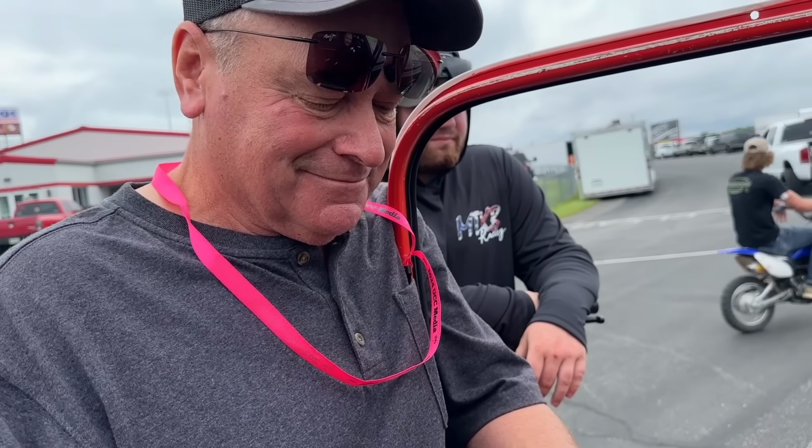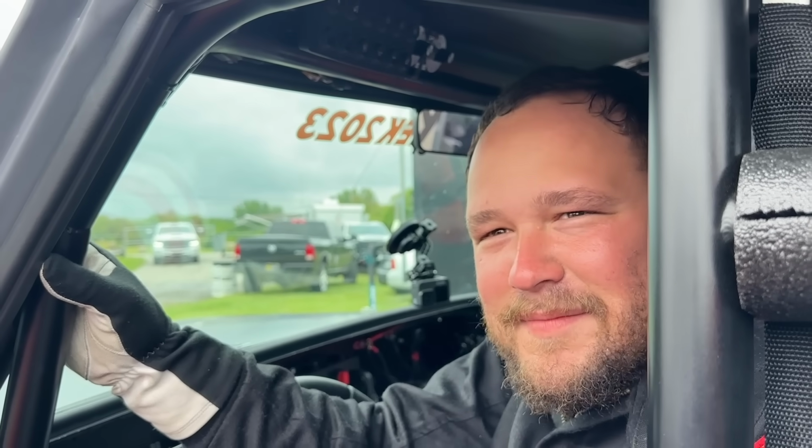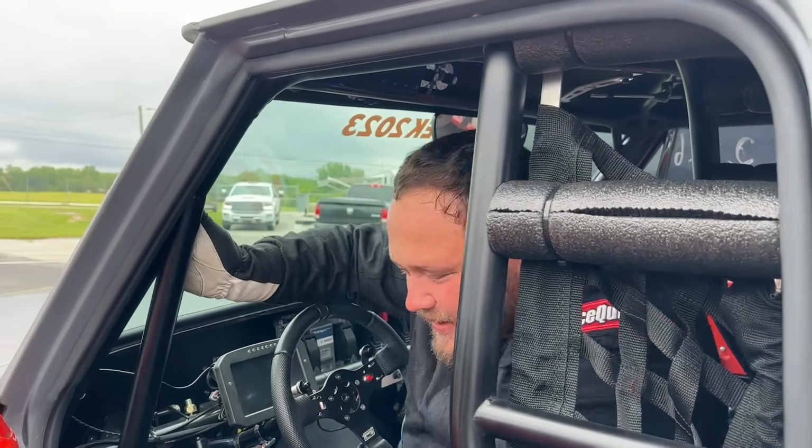Did it at least look cool like a four-wheel-drive burnout? No, you had all four of them. It felt violent as fuck. Yeah, it's horrible. His wheel hopping like crazy. I bet. Got a little too rowdy on that one. Well, that is what it is.